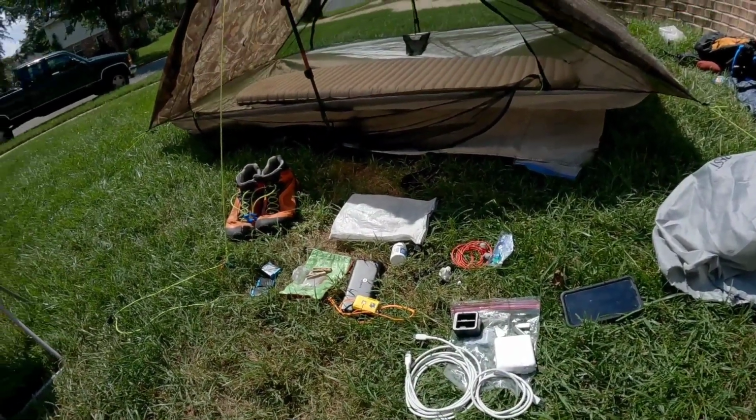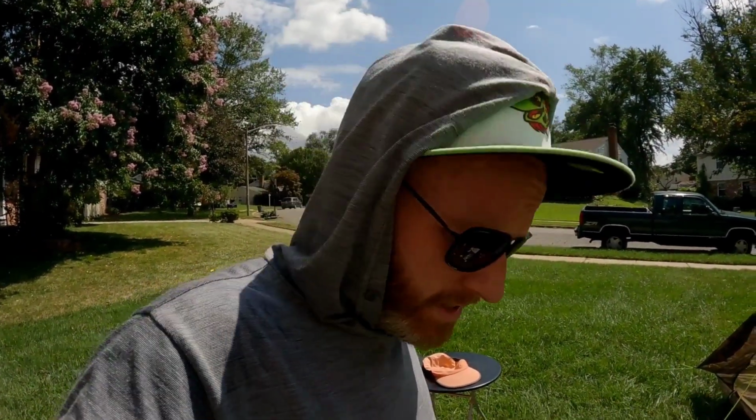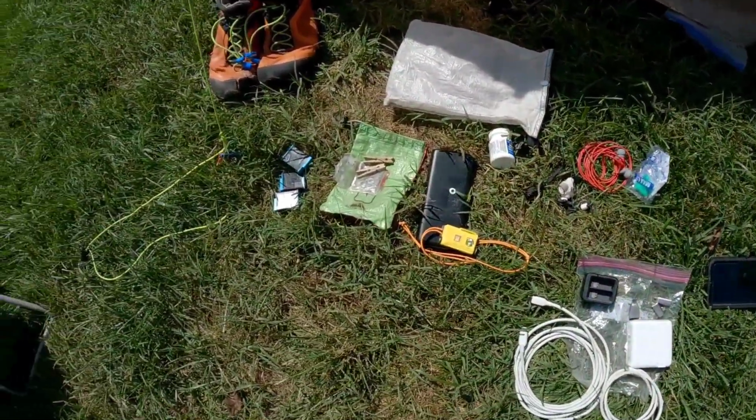I'll also say I carried one of those little Rolling massage balls for quite some time, but I just got rid of it because I was never using it, which shame on me, I guess, but I wasn't using it, so I ditched it. Yeah, there's the contents of the ditty bag. Electronics and some tent stuff.